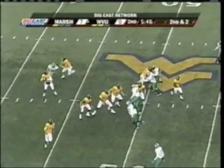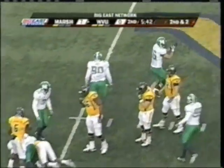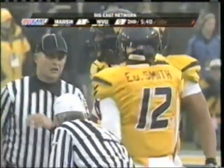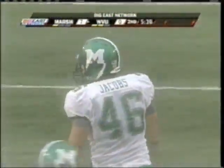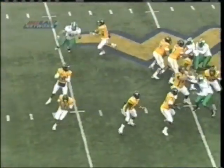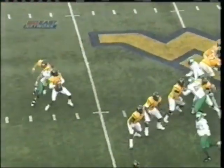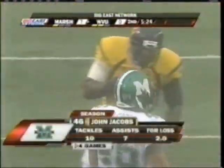2nd down play. Smith hit from behind and down he goes. Ball pops loose. Smith was jarred by John Jacobs. The defensive end made the hit. Jacobs was all over him, and I don't think Smith ever saw him. No, absolutely. They're trying to dial up a little trick play, trying to take a chance down the field, but John Jacobs just did a great job of rushing around the end, just a speed rush around the tackle.